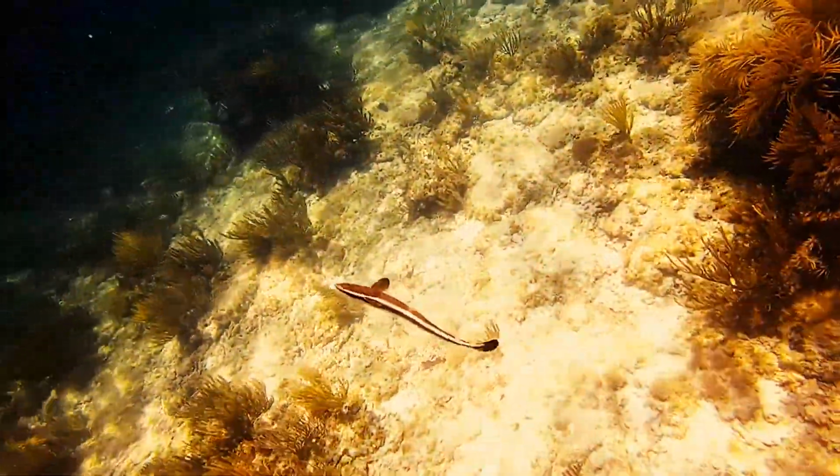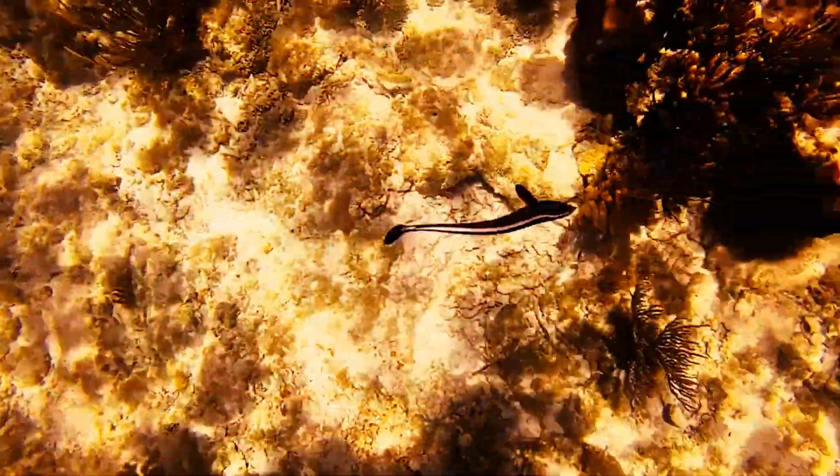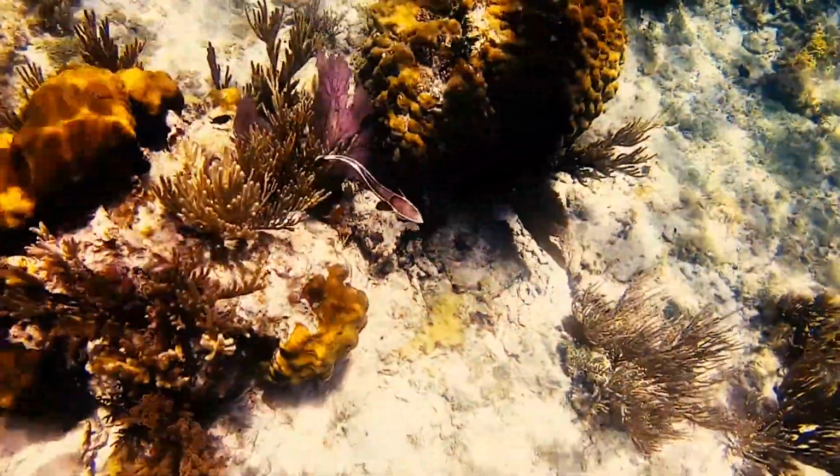We saw lots of different types of fish and even had this little guy follow us around for a while. He seemed very interested in us.